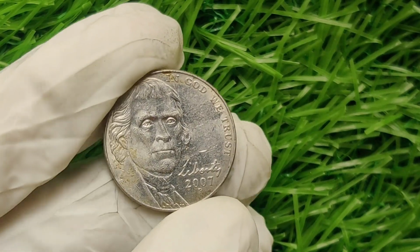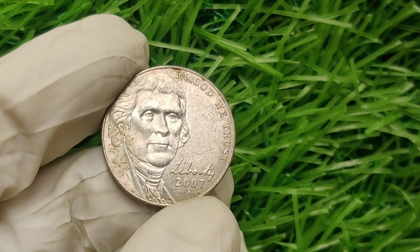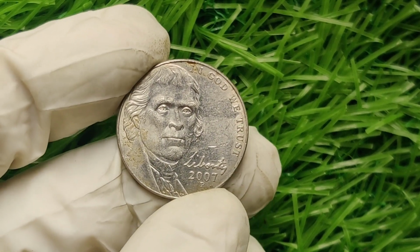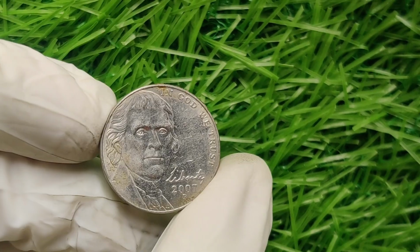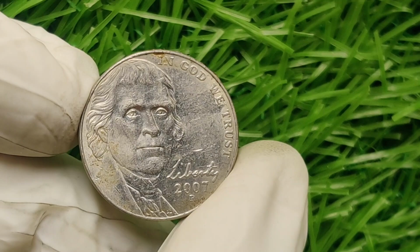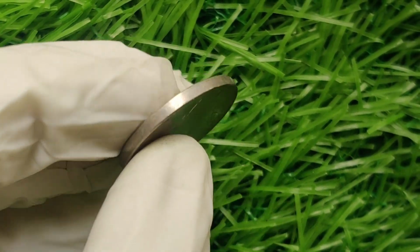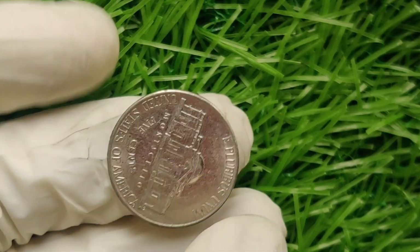The coin, a Jefferson nickel, was minted at the Philadelphia Mint, as indicated by the P mint mark. The U.S. Mint produced over 5 million of these coins that year, making it a common nickel in circulation. But that's where things get interesting. Despite the large number minted, some rare variations of this coin have made it one of the most valuable in the market.